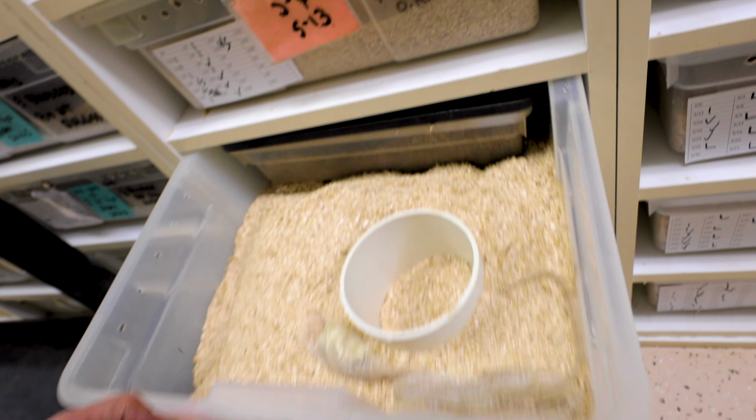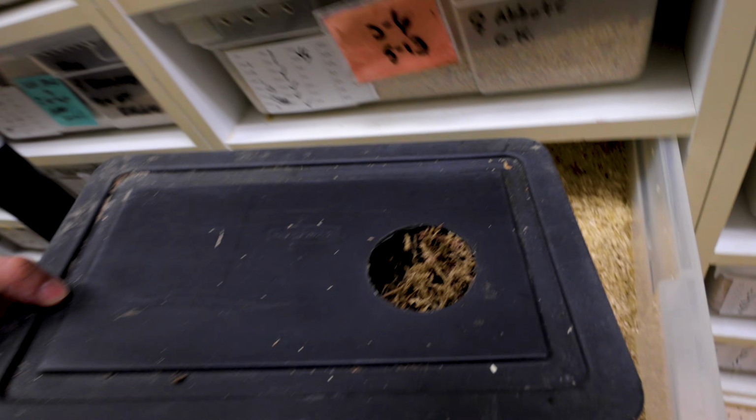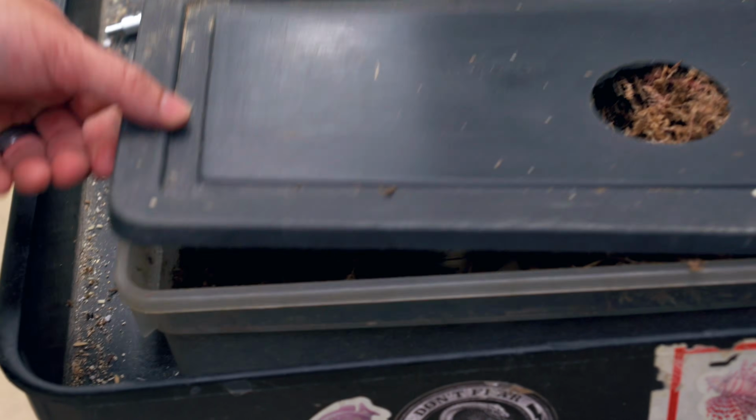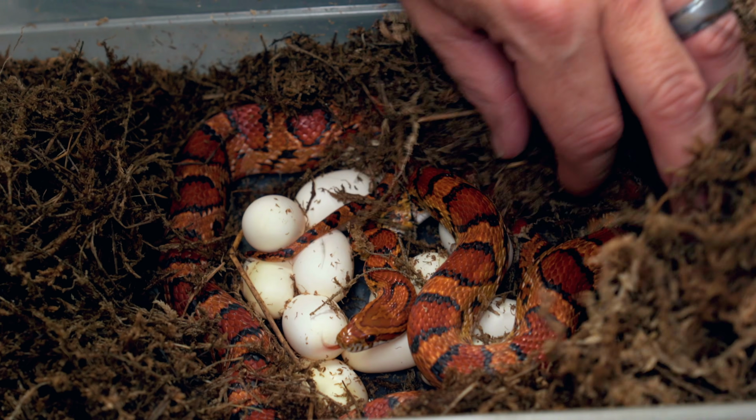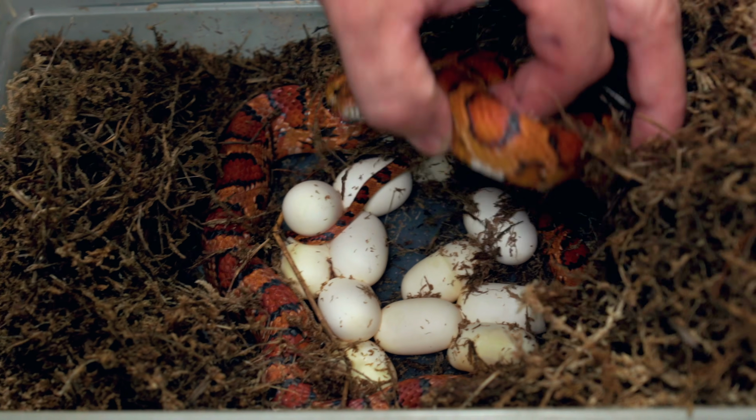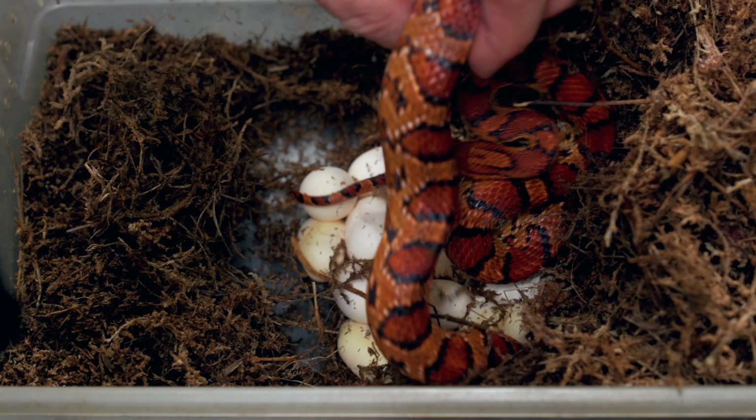We actually have just a really beautiful classic Abbott's Okatee corn snake here. Let's see what she looks like. Looks like she's got a nice clutch of eggs in here. Look at that. Not bad at all. Don't see maybe a slug or two. No, I don't know. They look like they might be okay. Maybe a couple little infertiles. Hard to say, to be honest with you.